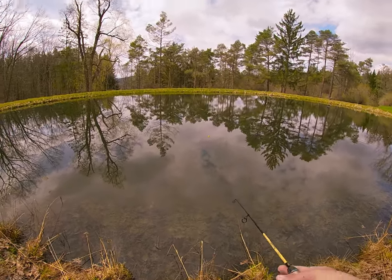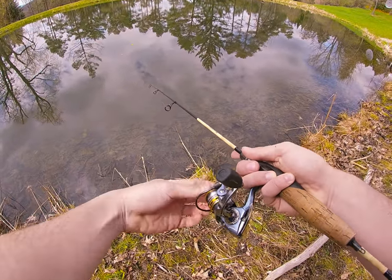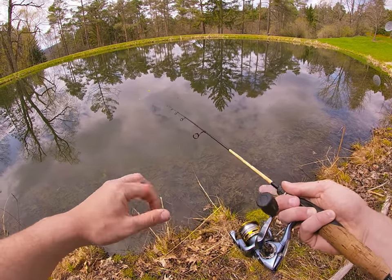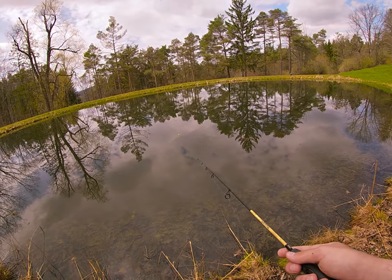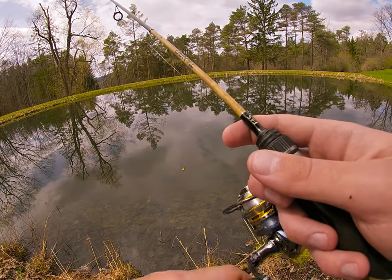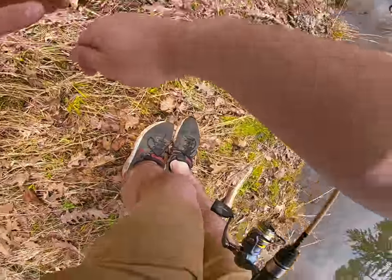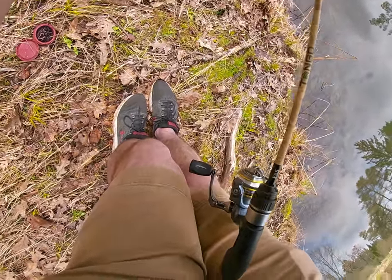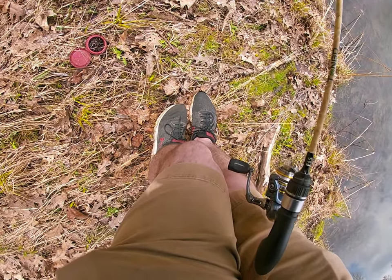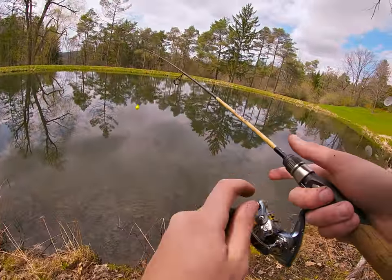See if he comes back for it. Yep. Something's coming back for it. Might want to turn the drag on. Wow. They're taking it, but they're taking it with them. So that's not what we want to see. Pretty sure these are all bluegill that are biting this, but I could be wrong.